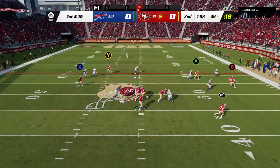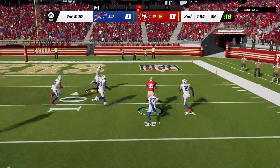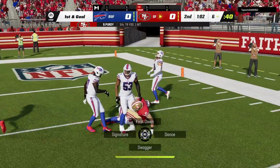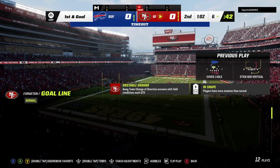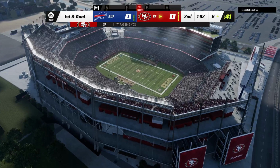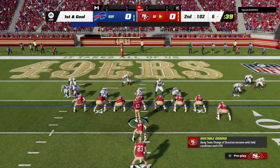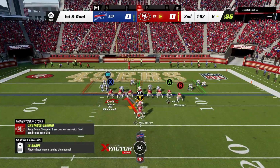Purdy to throw it on 1st down. Completes it to the tight end, Kittle. A big play there for the Niners. 43 yards. Now the Bills are going to use the first of their timeouts as they'll stop it with just over a minute to go before halftime. Now a chance to make that big play really hurt. It's 1st and goal just outside the 5.